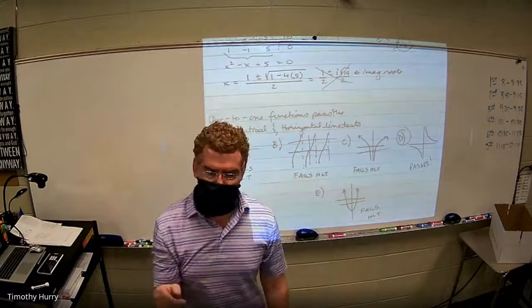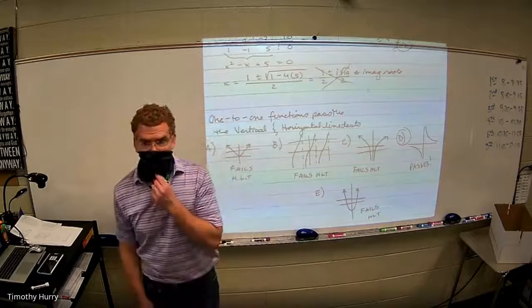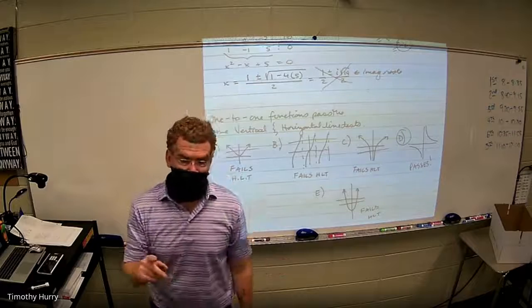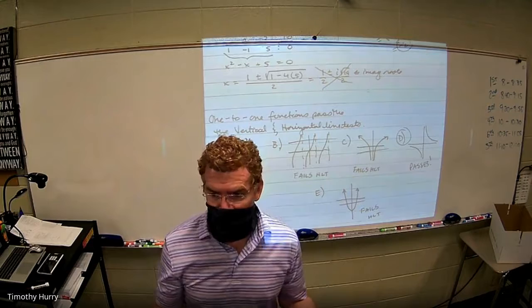Now, do you remember us talking about inverses? Do you remember me talking about the horizontal line test? The horizontal line test says if it passes the horizontal line test, then the function actually has an inverse as well. Well, if it passes both, it's one-to-one.